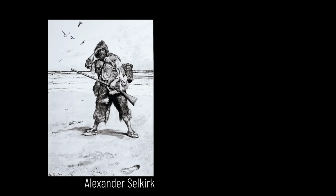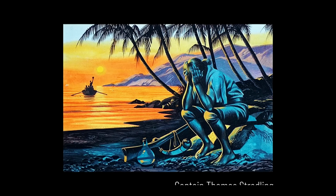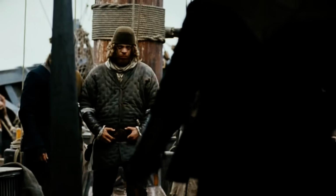Alexander Selkirk, the prototype for Robinson Crusoe, ended up stranded on an island due to an argument with the captain of the Cinque-Ports, Thomas Stradling. Selkirk insisted that the ship needed repairs and said he'd rather stay on a deserted island than risk his life on such a dingy vessel.